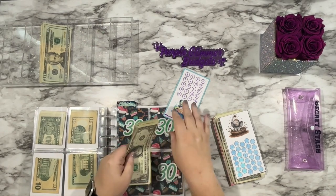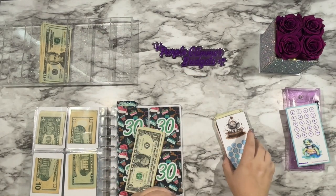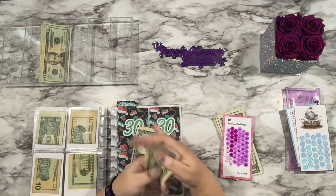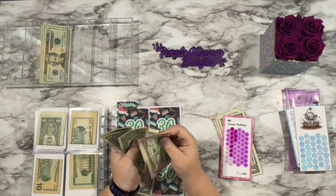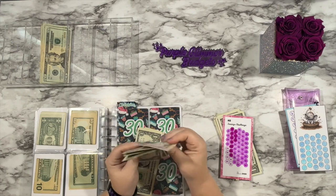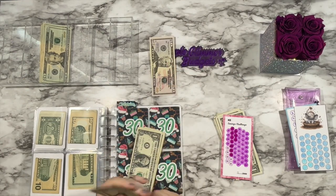So $40 here. And then this one I think was 60, and then 100. So yeah. So 55, 6, 7, 8, 9, 60. So I definitely need to bust that. So I might grab my denominations and bust it that way.